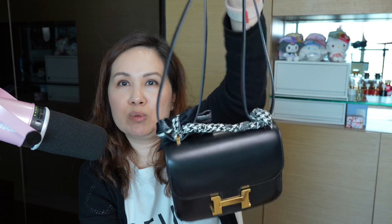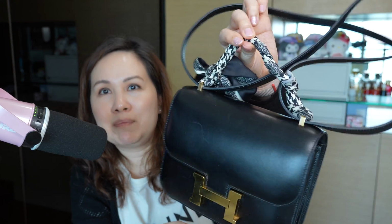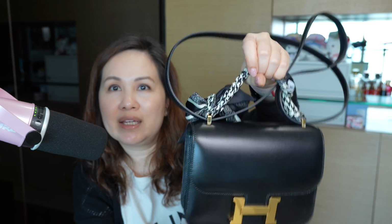So let's talk about some of the benefits of the Constance bag over the Chanel mini flap. One of the most obvious pros of this bag is that you can double up the strap to wear it as a shoulder bag without damaging the bag. Another pro is that you can stick a twilly through this and make it a top handle bag if you wanted to do so.